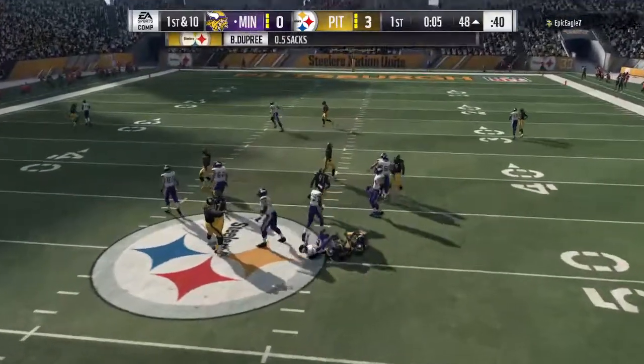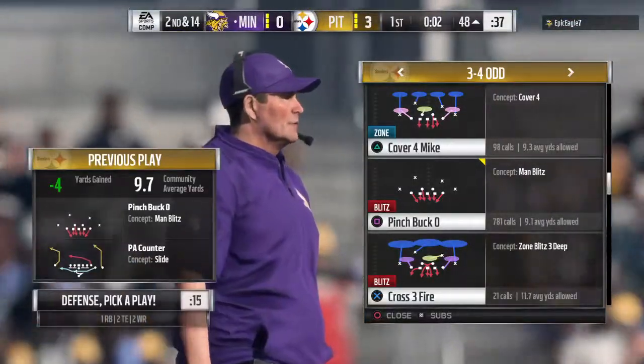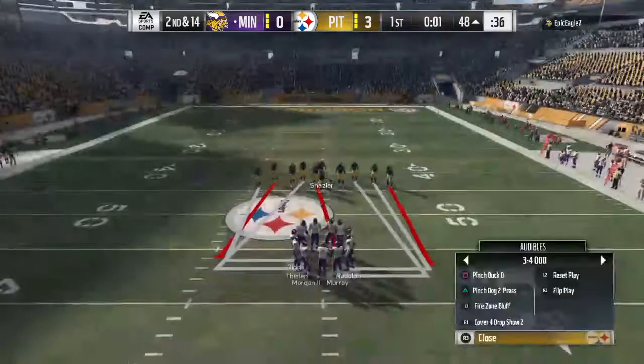And no escaping this time as he'll go down. They got him for a sack. Bud Dupree coming in hard on the blitz. He gets him down for a loss of 4.